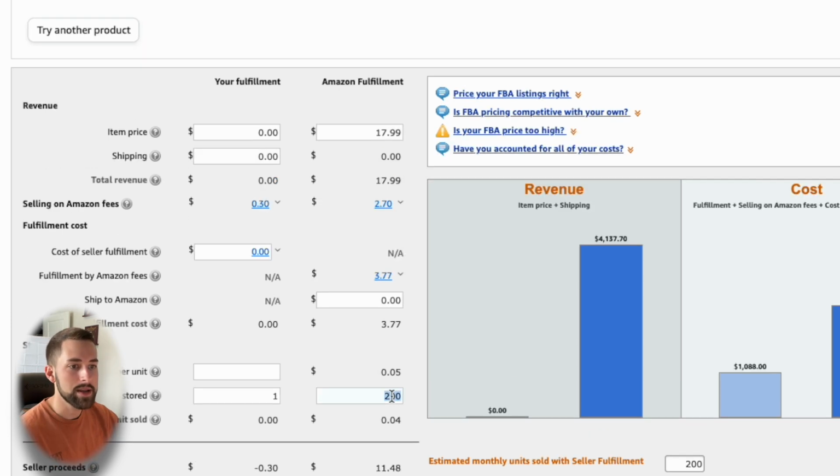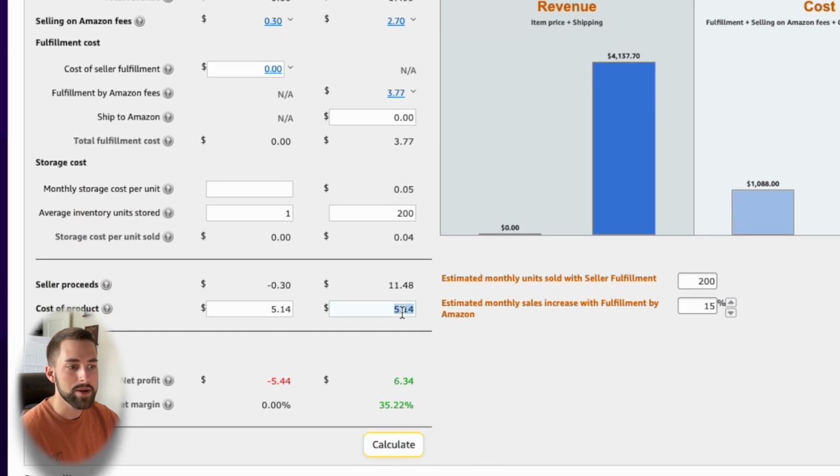So moving down, let's say that we purchased 200 of these units and we purchased them for $5.14, which is exactly the quote that I was just showing you guys on the previous Alibaba page. This would provide us with a $6.34 in profit and just over 35% for our profit margin. Again, not a very high margin, but that's okay for this type of niche product. In due time, once you gain more reviews and there's more demand for this type of product, item price will go up and therefore your profit margin will go up as well.